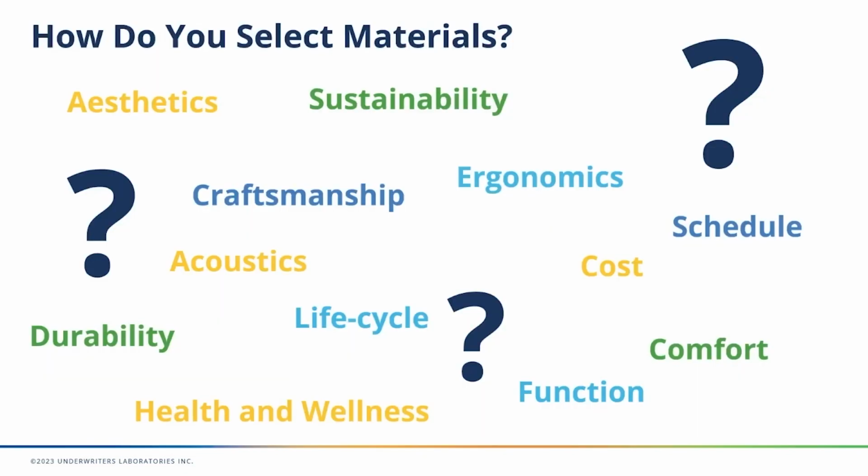But in addition to the healthy part, we know that you face many competing priorities when selecting these materials, and it's hard to optimize on every criteria. Is it sustainable? Is it a fair cost? What about the life cycle aspect? What about its function? Is it comfortable? Is it durable? Is it going to last me a long time? You have to look at all of those criteria and prioritize kind of what your particular customer may consider their priority.